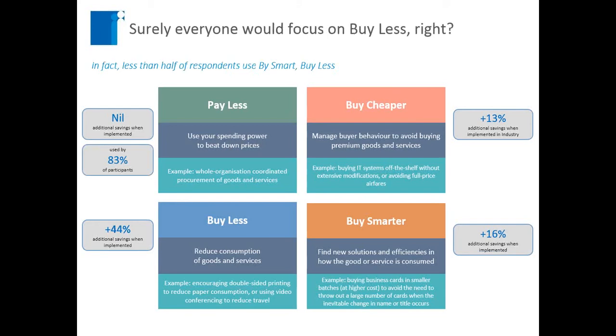So the Pay Less workhorse is used by 83% of our participants. 8 out of 10 procurement organizations rely on the Pay Less spend lever. How does it look like for Buy Cheaper? Mind you, the price here is 13% of additional savings. And we found that about 2/3 of the participants of the study use that spend lever. Buy Smarter is used by about half of the participants, and that's pretty similar to what the webinar poll just showed as well.